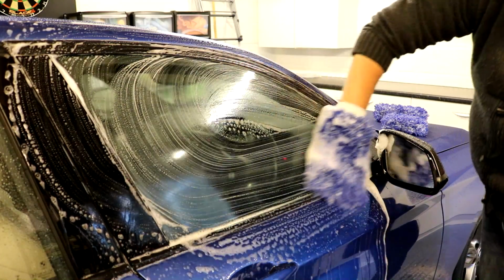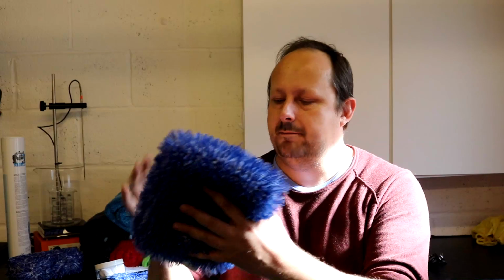So that's the Microfiber Madness incredimitt. If you like mitts, you will like this product, okay? Beyond what I've just said about it being really nice to use and the way it feels on the panel, it's very easy to maintain. You just chuck it in the washing machine. I always wash it on 30 or 40 degrees.